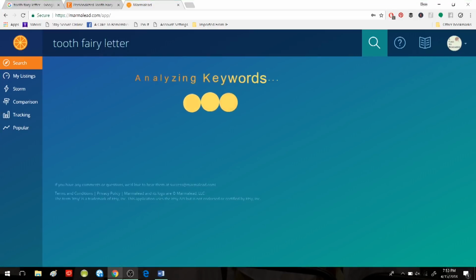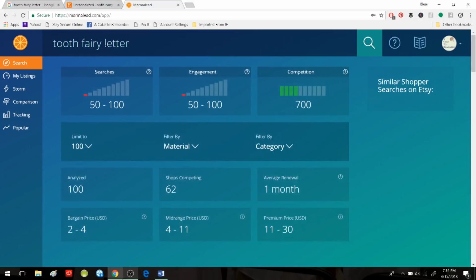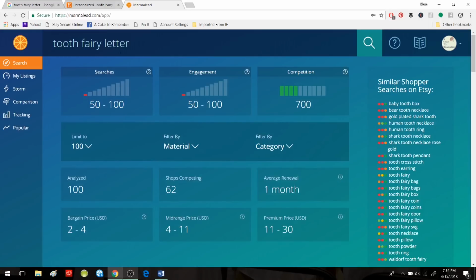And this is where you get into trouble, because if you have a specific keyword to begin with, it's not going to have huge amounts of searches. And as soon as you add descriptors and qualifiers to it, it's going to be even lower. And this is where people get into trouble and they're like, oh no, I can't find any good keywords. Okay, so this is what happens. You have 50 to 100 searches and 50 to 100 engagement. Now this could be one search a month. You don't know. It probably is not, but this is the problem, because it looks like they're clicking through at the same rate of engagement as searches, but you don't know for sure.